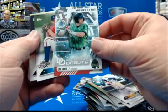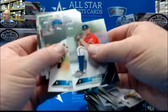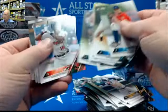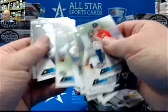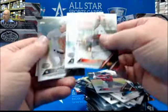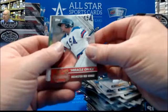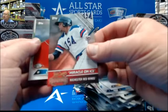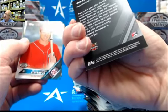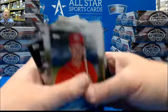And Happ, Homer's in a hurry. I don't know if that's the most flattering picture of Ian. Alex Bregman, he was hot in Bowman. Is hot in Bowman. Miracles on Ice, Rochester Red Wings, a USA jersey. Huh. All right, box one.